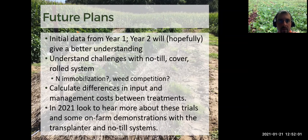So, future plans. Of course, this is just year one. Year two will hopefully give us a better understanding. I say hopefully because, as those who have done research know, not everything works and the data doesn't always crunch out as easily as you would like, but we're hopeful that we'll at least see a different season and perspective. Hopefully we'll see some trends that are similar. And if not, we'll compare seasons and maybe understand how these systems work under different weather patterns. That's the whole point of viewing different locations and different years, to understand how these systems work for everyone.